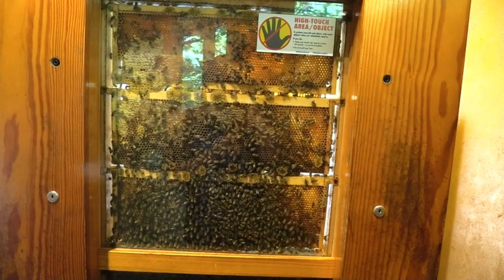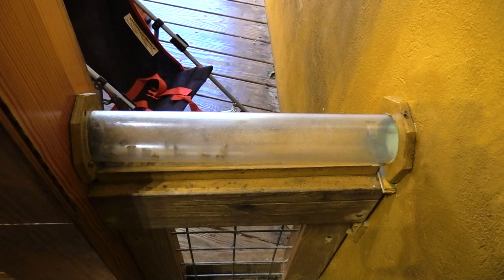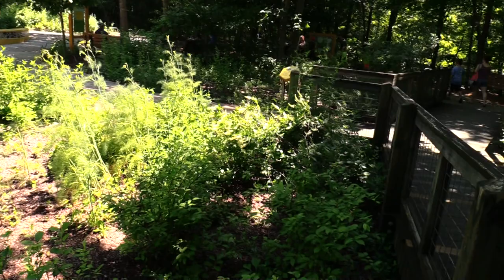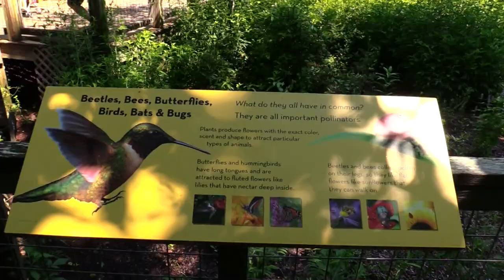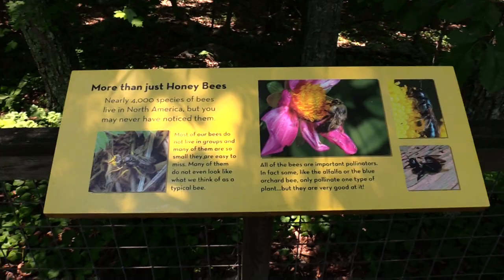This is a real beehive. There is the tunnel. The bees get out, collect the pollen, and then come back to the hive. And name that native bee. So you see the bees coming and going. Got lots of nice plants here for the bees. Beetles, bees, butterflies, birds, bats, and bugs. And more than just honeybees.